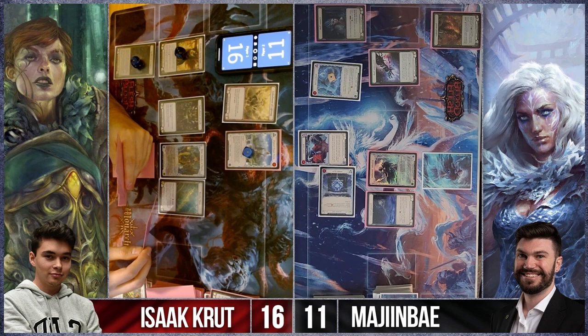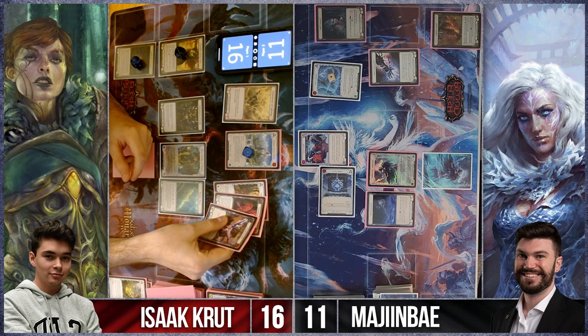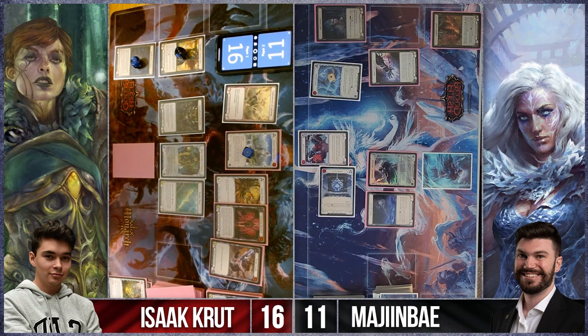Because Majin's worried about the multiple attack turns from Isaak right now. If he gets to the point where Isaak has two cards in his hand and has to pay for an attack, then he's okay with shrugging off one. He can shrug off one attack for like six or seven. He can't do it if he's getting attacked for 12 or 15, which was going to happen with this hand from Isaak Krut.